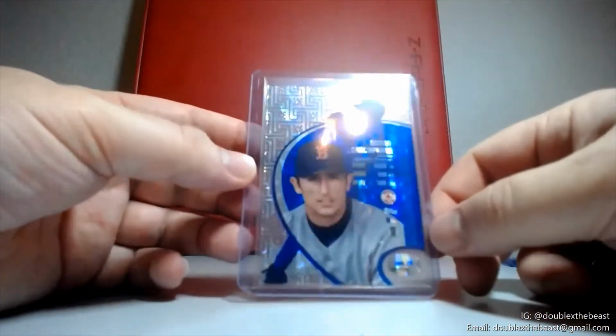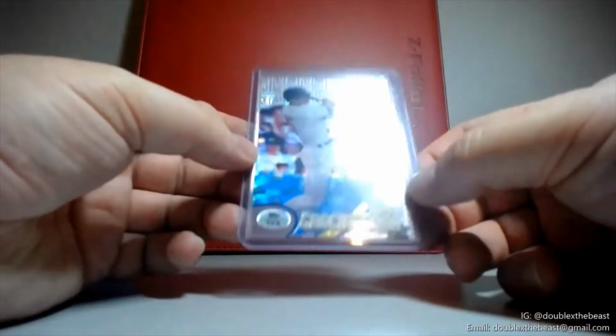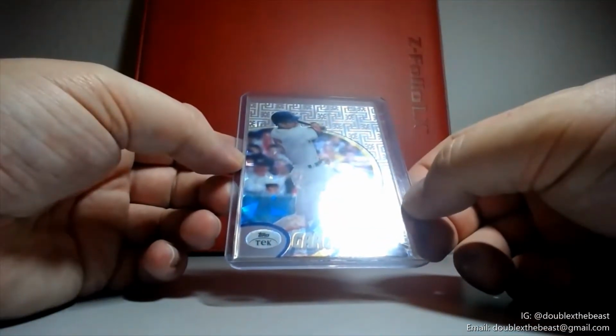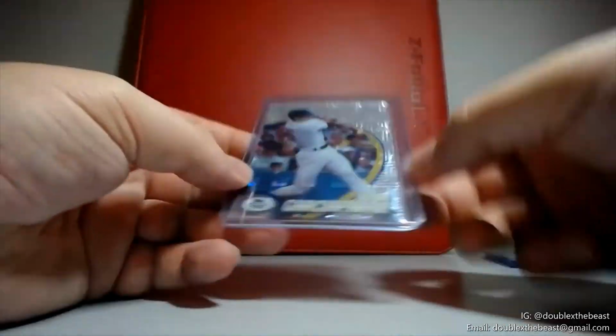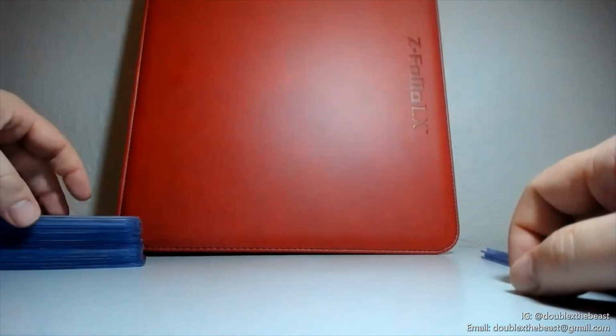So I think I'm at, like, 4 or 5 that I have, something like that. But it means I've still got about 85 more to go. I don't know if I'll ever get them all, but that's okay.